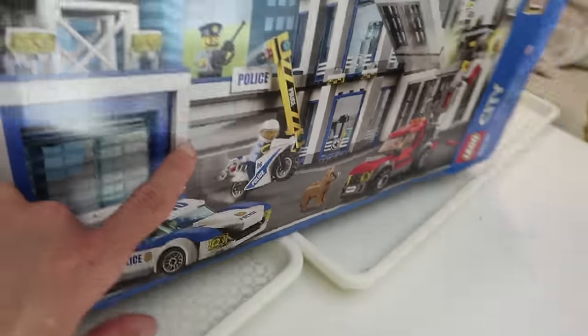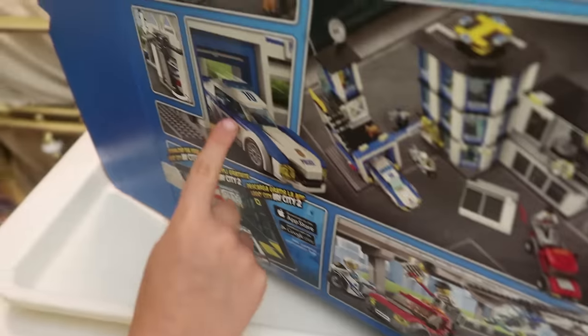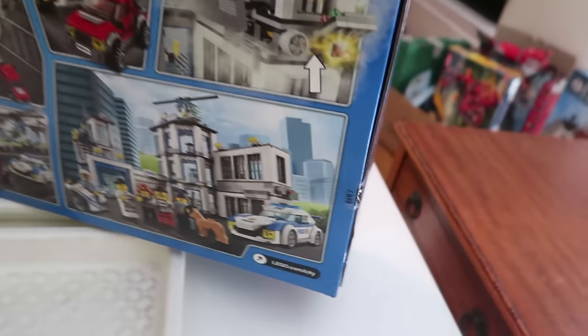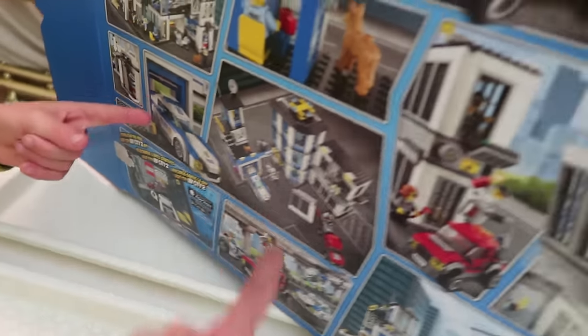Oh, look, it does open. It does, what? Oh, the garage door does open? Look, Daddy, the police car's in it. Oh, you're right, look, the garage door opens. That is so cool. I wonder what that is, Daddy. What is that? Ah, that lever right there. Oh, that might be for the dynamite. No. Oh, that's for the garage door? Yeah. No, that pushes the police car out.